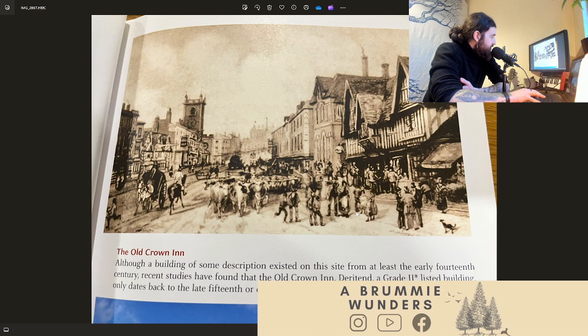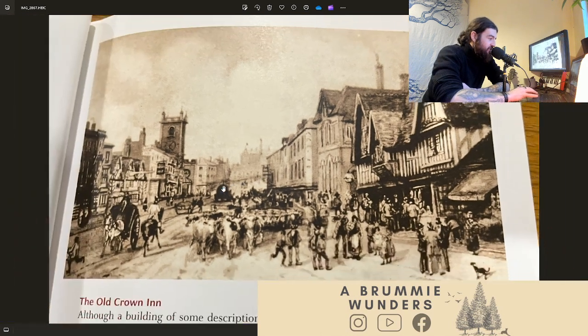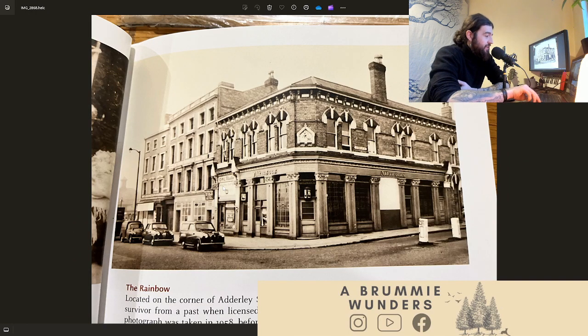So although a building of some description existed on the site from at least the early 14th century, recent studies have found that the Old Crown, a Grade 2 listed building, only dates back to the late 15th or 16th century. So that's this one. So it should still be around in time for all the Civil War stuff that it claims to be a part of, with Charles's army knocking through there. I think that's what's going on.